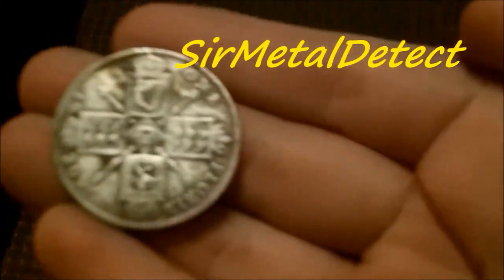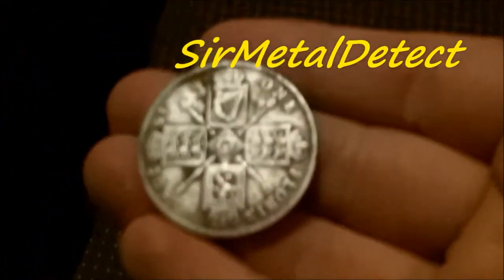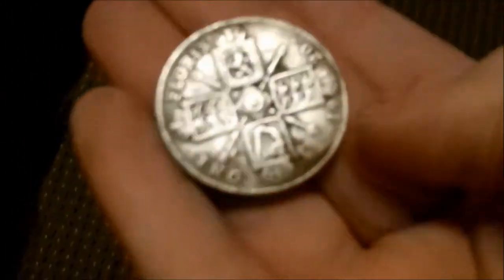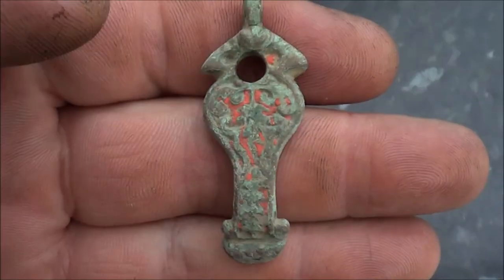Hello guys, this is my video for Pondguru's worldwide metal detecting. This is one of my best finds. It was found on pasture, 4 to 5 inches deep. It's a one florin, George the Fifth. Very, very good nick. The date is 1920.